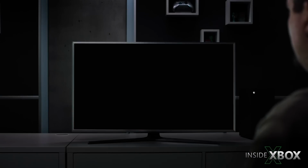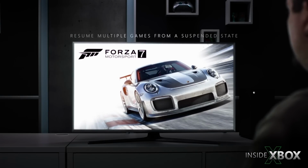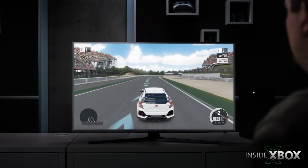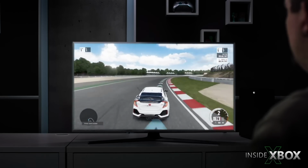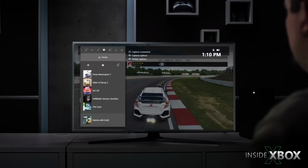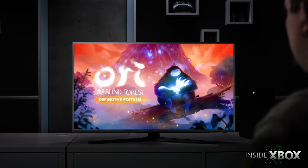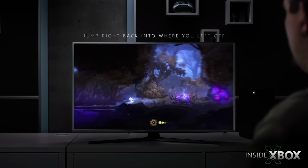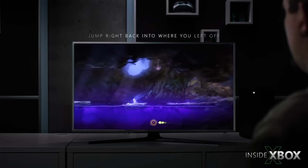Then you look at something like Quick Resume. Quick Resume is built on top of the Xbox Velocity architecture, which allows players to jump in and jump out of experiences very quickly and pick up exactly where they left off. As somebody who's been using this for the last couple of months, it's really transformed how I play games. It's such a great experience, and to be honest, it's really hard to go back and play games without using these new capabilities that the new hardware is enabling.